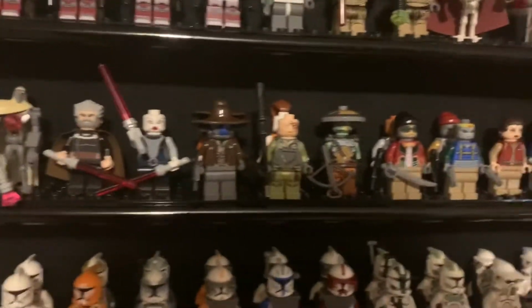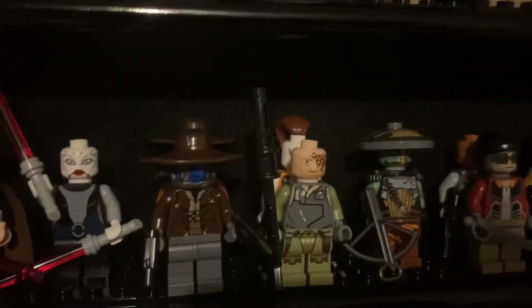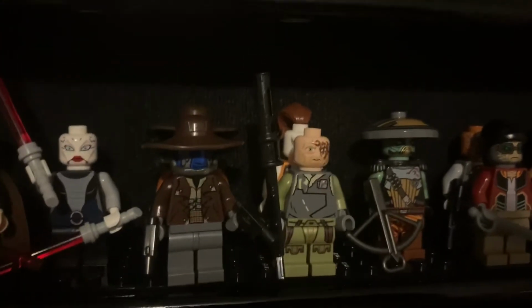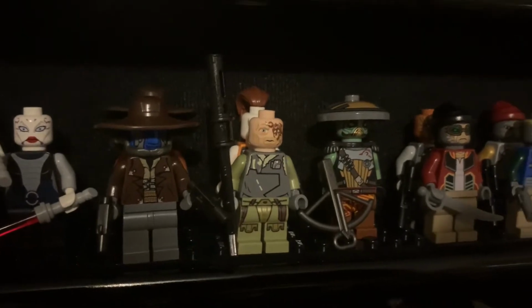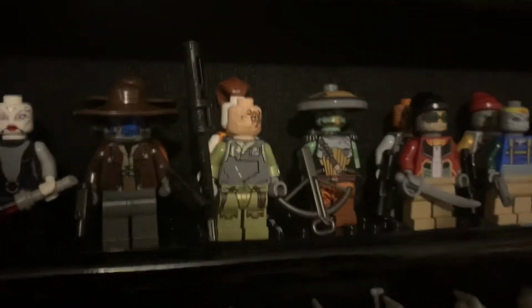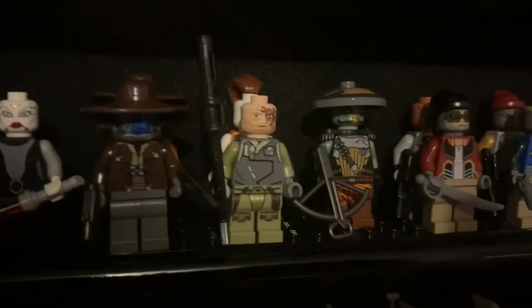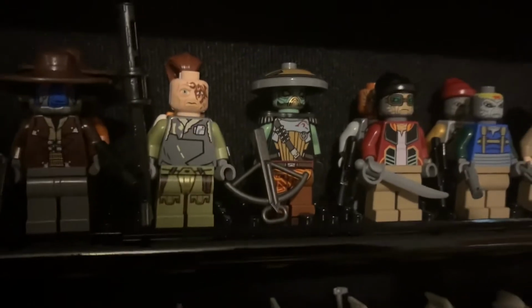We got Rod of the Hutt from the 2008 ATT. Grievous, Magna Guard, Cad Bane, who is my favorite Clone Wars character outside of Ahsoka. Very awesome character. Spoilers, has been featured in Star Wars media recently. Haven't really finished watching that, but hopefully it'll be good. And then Rako Hardeen. Well, Obi-Wan disguised as Rako Hardeen.